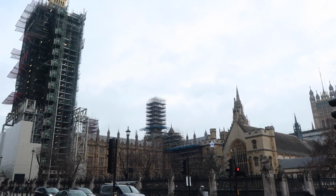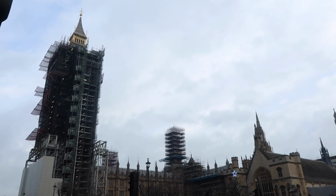You would also notice that Big Ben does not look like what we expect Big Ben to look like at the moment. Unfortunately, Big Ben is under construction and it is absolutely covered in scaffolding. Now, Big Ben was only supposed to be under construction through the end of 2020, but due to COVID-19, the project has been delayed by 1 year. So now they're estimating that by the end of 2021, we will see that the restoration and renovation project around Big Ben will be completed. This project has a hefty price tag of £79 million.